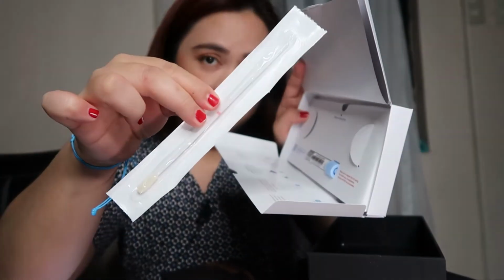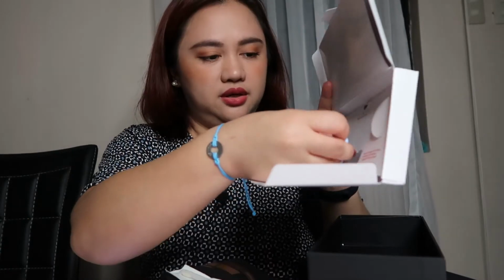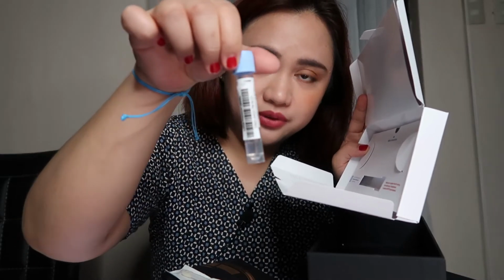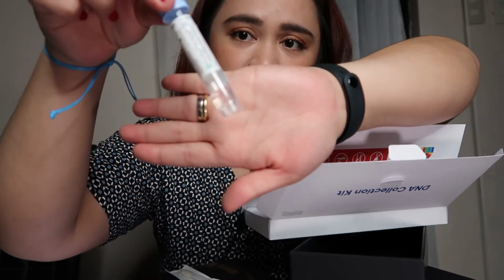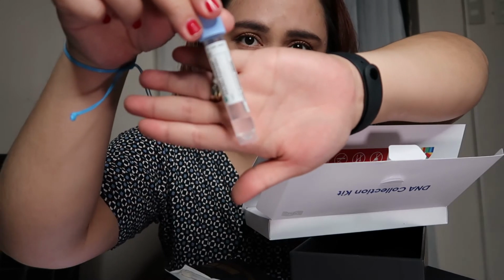So it has sterile flock collection device. There. It's the swab, cotton swab. And then, it also has the, okay, this is where you put your sample, your saliva sample, here. There. So, it has liquid inside. I think this is for making sure that your saliva is secured or nothing will happen to it while in transport. It has instructions, what to do. Everything is here. Just follow the instructions.